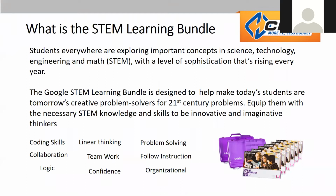So this STEM learning bundle is really designed to help the students become problem solvers, really looking at things that they'll be able to utilize these skills for as they move forward, both in education and employment, in that upcoming world of robotics that we're going to be in. So the idea really is to create a learning environment where they can pick up these skills.